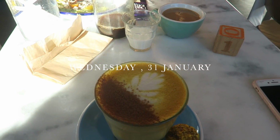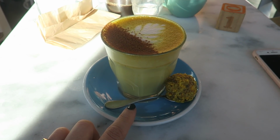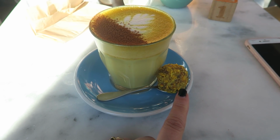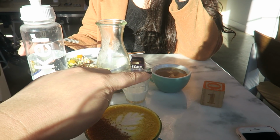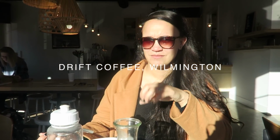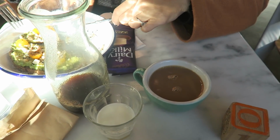We've come back to Drift and I'm having this, what is this, golden latte. I'm intrigued. And then this is also like a lemon date ball, which I'm excited about. Christy has got filter coffee. She's brought her chocolate with her. You happy? And my avo. And avo. But mainly the chocolate and the coffee.